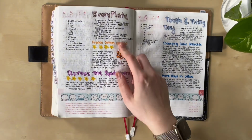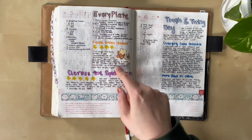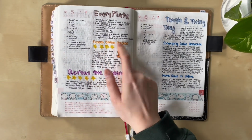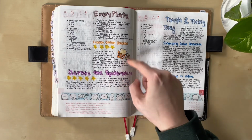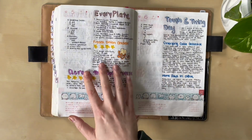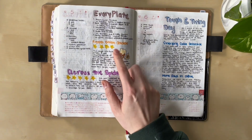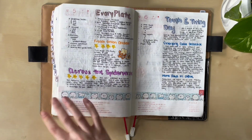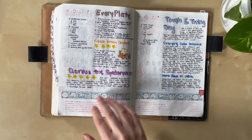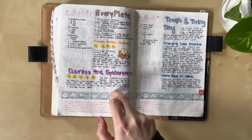And on the 5th, our order from Every Plate arrived, so I wrote down the recipes we got, and we tried the French onion chicken this day, and I gave it 4 out of 5 stars. I did overcook the chicken. I think that was my fault, so I gave it the benefit of the doubt. And then we watched Across the Spider-Verse, and it was a solid 5 out of 5 stars. I know some people are going to come for me, but I think I liked this movie better than the first one.